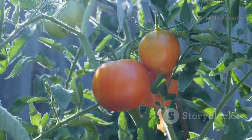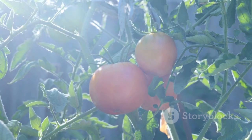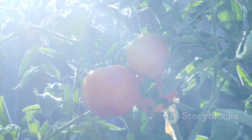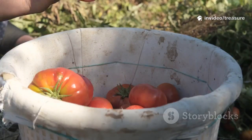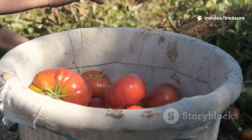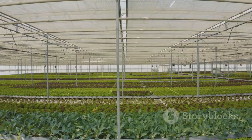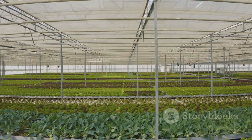Later, when they tested the ripe red tomatoes from those plants, they found that the vitamin had traveled all the way from the stem and into the fruit. This process, called biofortification, could be a new way to create superfoods packed with extra vitamins and minerals right on the vine. The applications for this technology seem almost endless.